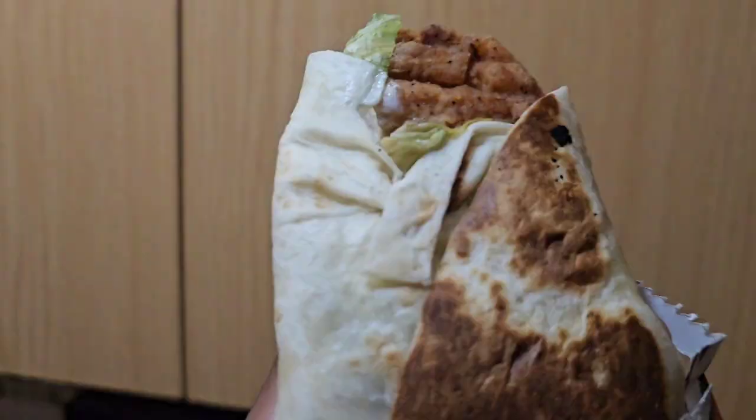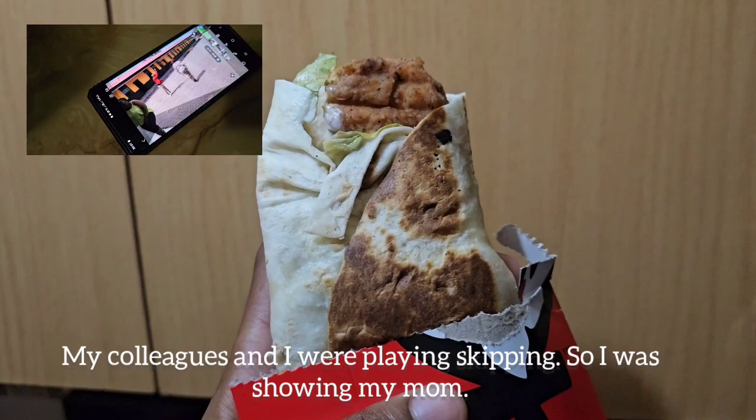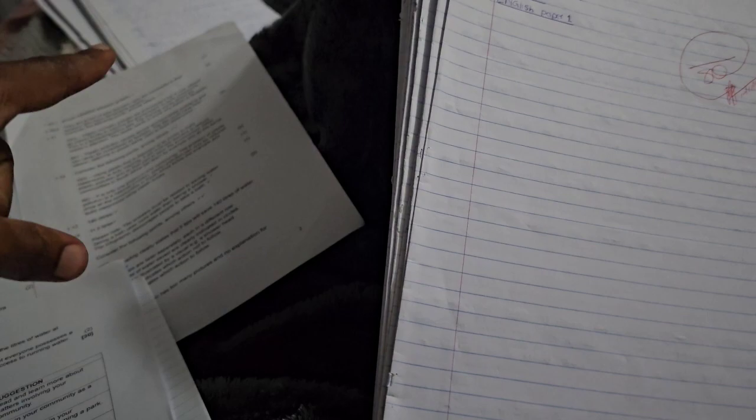Hi guys, my mom bought me a twister. This is the classic. I like the sweet chili one, but this one is the classic. And yeah, I'm gonna eat. I'm currently in bed marking, so I do wanna finish these ones. It's just a comprehension and a summary, and then the rest I put them away over there. So yeah, just wanna finish this and then I'll sleep.